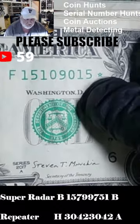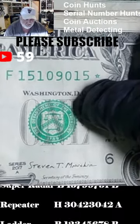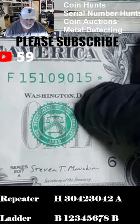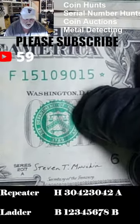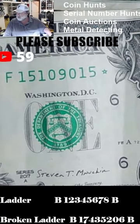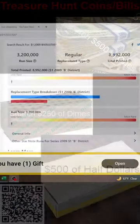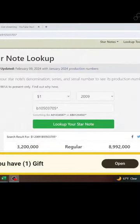Here's another star note. That star signifies they printed this as a replacement note for damaged or misprinted bills. And when they do that, they usually do a print run of 3.2 million. So what we do when we find one of these, we go over to this page right here that is mycurrencycollection.com. And it has a star note lookup. You put in the denomination, $1, and then the year.